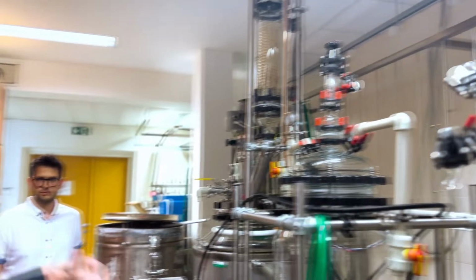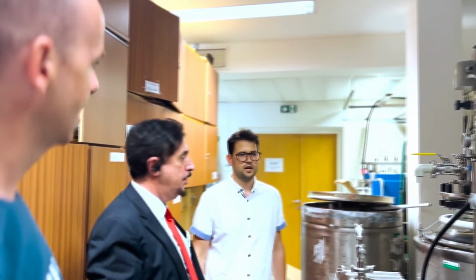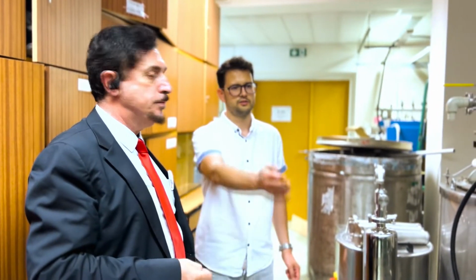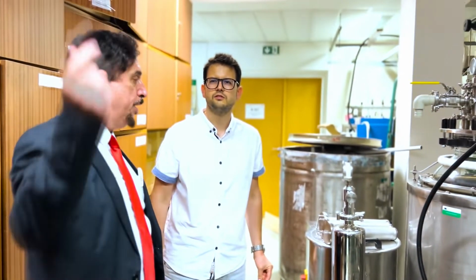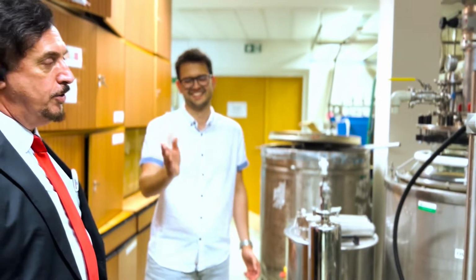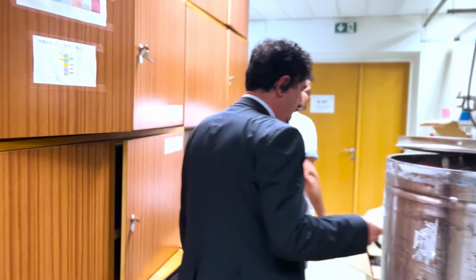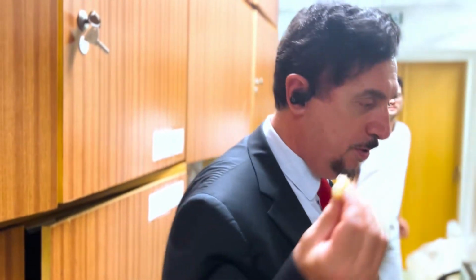Okay. How big is it there in the industrial scale? 10 cubic meters of water. How much bigger than this? This is 100 liters, so 100 times. 100 times more. So it's a big reactor. We're gonna see it tomorrow. 160 times. Okay, so you have lab scale, pilot scale, and then industrial scale. We're gonna see it tomorrow.